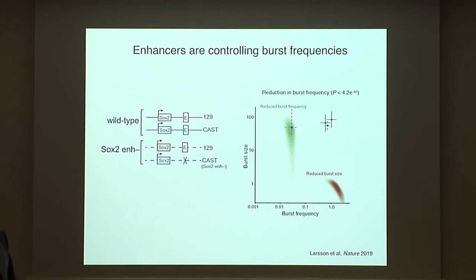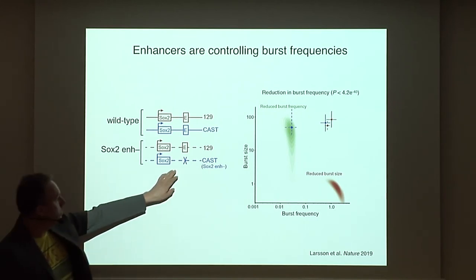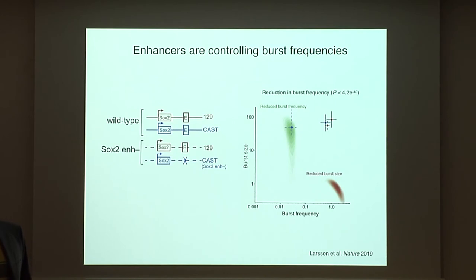And we could further show, I'm just giving you one example of that here, that the burst frequency information is controlled by the enhancers. This is one experiment where we had a wild-type cell line, and we look at SOX2 here, which has a strong enhancer downstream of it. If we remove that enhancer only on one allele, we can infer the kinetics again per allele, as we have done before, and we see that compared to the wild type or the unaffected allele here, the one that lacks the enhancer has a significantly reduced burst frequency, although no significant change in size.